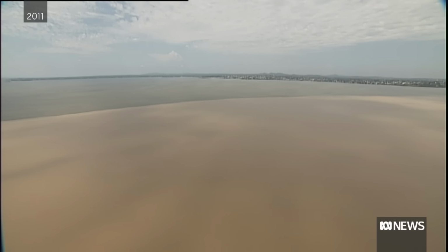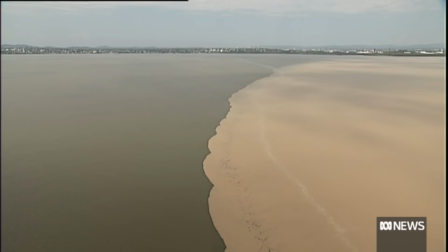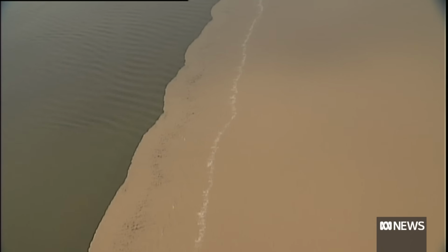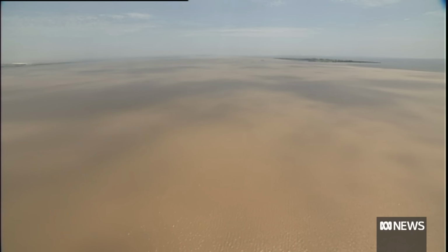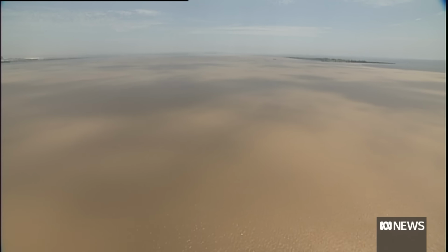Never was this more evident than in 2011, when catastrophic floods sent a wave of choking sediment into the bay. It's been estimated that over 100 times as much sediment comes out of our catchments during a flood now than would have come out pre-European settlement. The historical evidence is that the water was clear. First Nations people were spearing fish in the river, had huge fish populations. It was abundant with life. We really have transformed this system in the last 200 years.